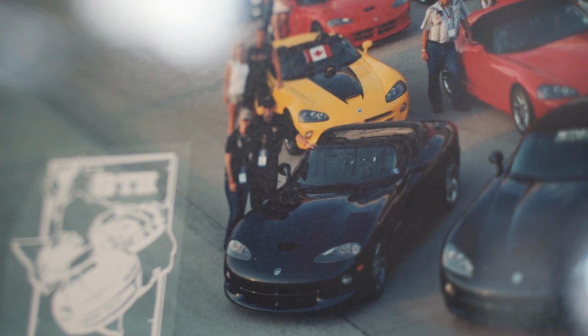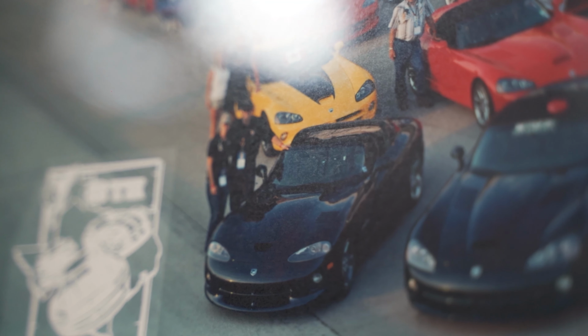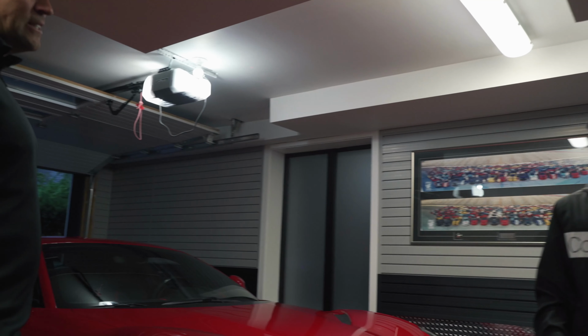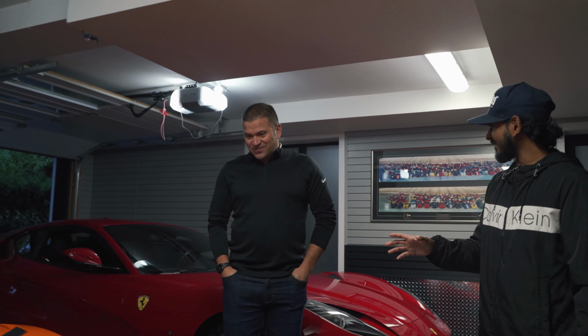We actually drove from here down to Texas with a bunch of other guys, and it was an amazing four-day experience. It was at Texas Motor Speedway, so we had race training and stuff, which was pretty cool. So yeah, car community is awesome, obviously. It's huge. You told me earlier this one has not been started for like 2 days.